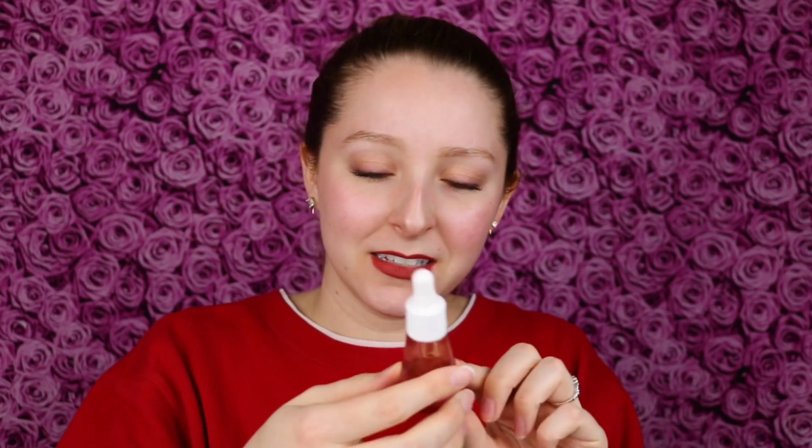Oh, I'm getting that beautiful rose scent right away. Hopefully that doesn't mean that it spilled out. Nope, it didn't spill. Such cute packaging. I love facial oils. I love the scent of rose. I'm definitely going to work this into my skincare routine, especially a $79 product. That is impressive. Wow. Okay.